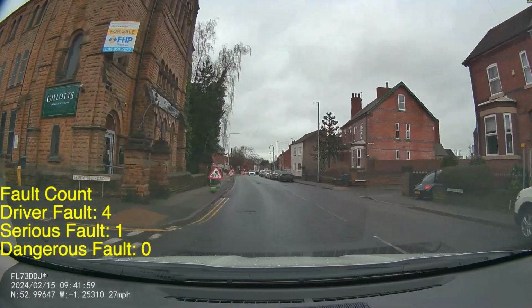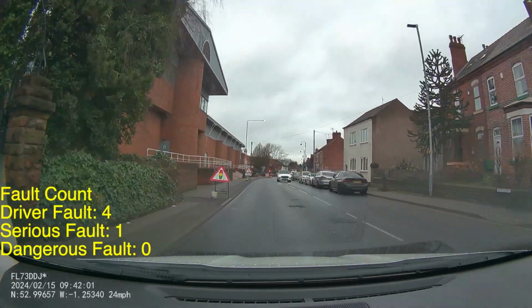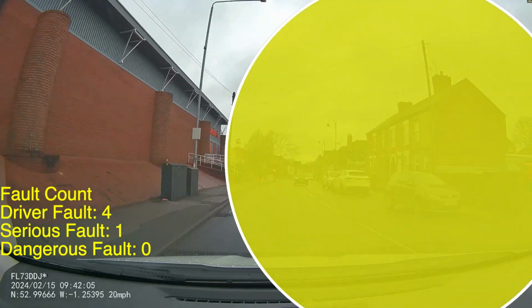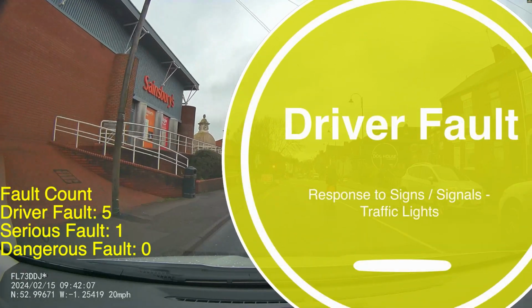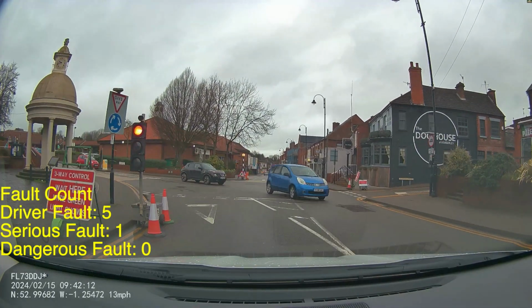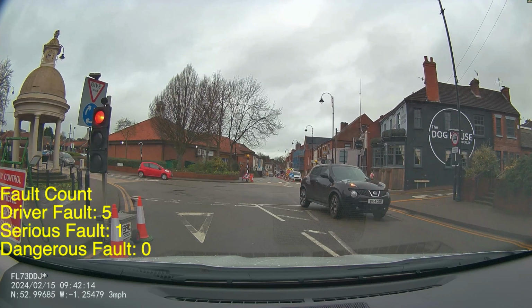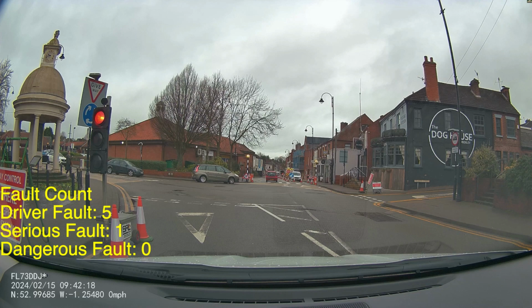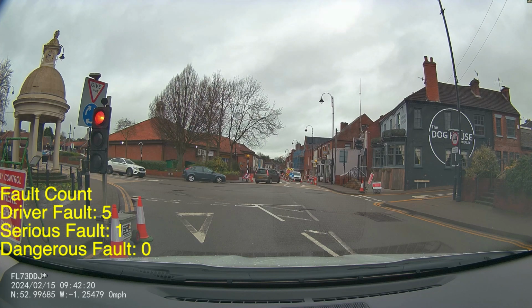We've got roadworks and we've got temporary lights over them. Now this is one of the examples of just zoning out. She's very, very late to react to those lights, even though they're in plain sight, because she's hooked on the roundabout mentally. So it's quite a late stop. Now, whilst it wasn't enough to give her a serious fault, it's still something that could cause you a problem.